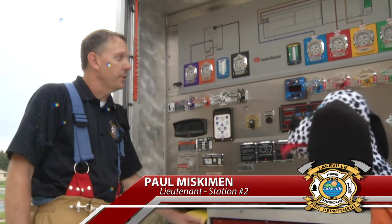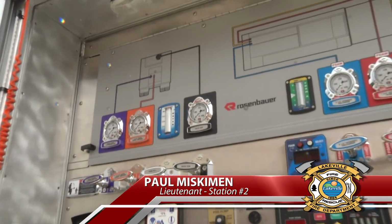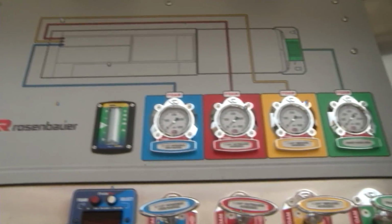Well, you bet, Spot. This here is where all the magic happens with the fire truck. This is how we get the water into all of our lines when we're going to go fight the fire.